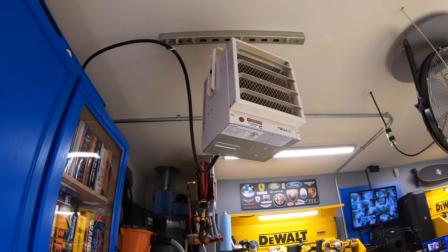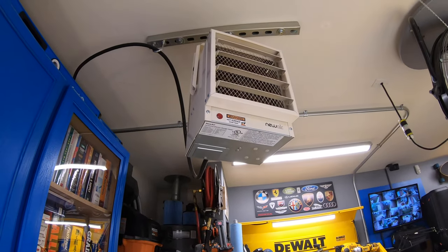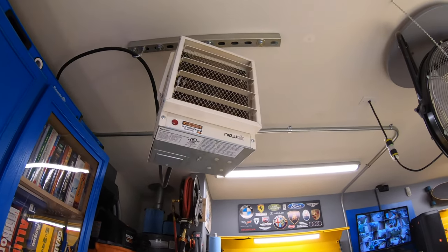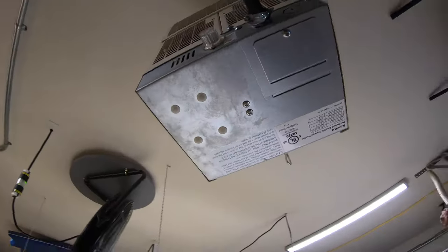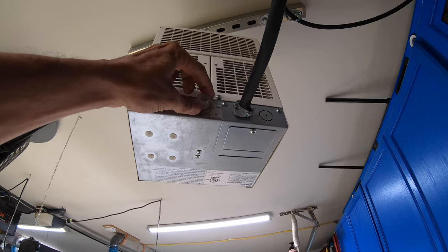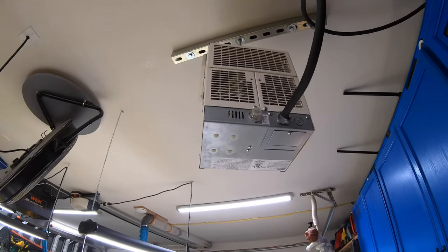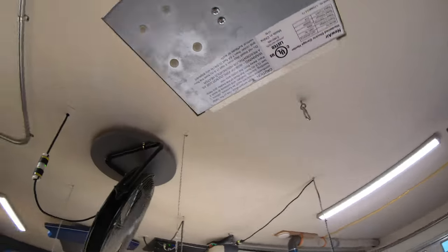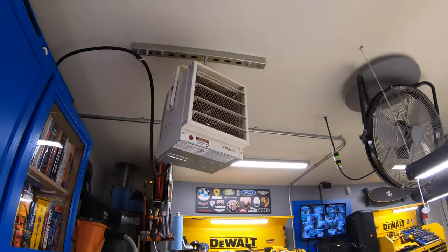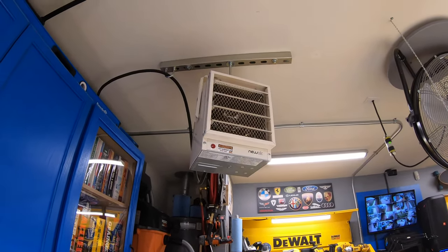There's different brands, but they're all the same. It runs off 220. And believe it or not, my electrical bill did not skyrocket like I thought it would. It has a thermostat on it, so you set it, and it'll automatically turn on and off, so it's not constantly running. And it'll keep this garage at a constant temperature. That was a really smart buy. For a 20 by 20 garage, this is all you need.